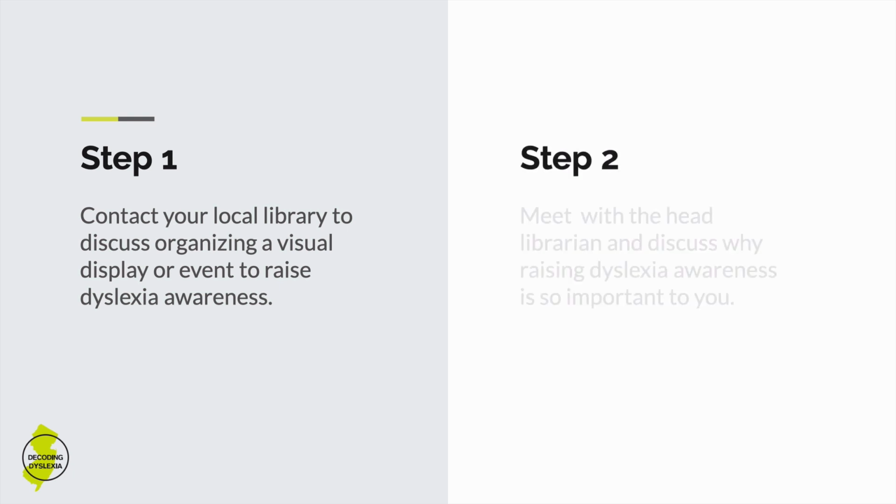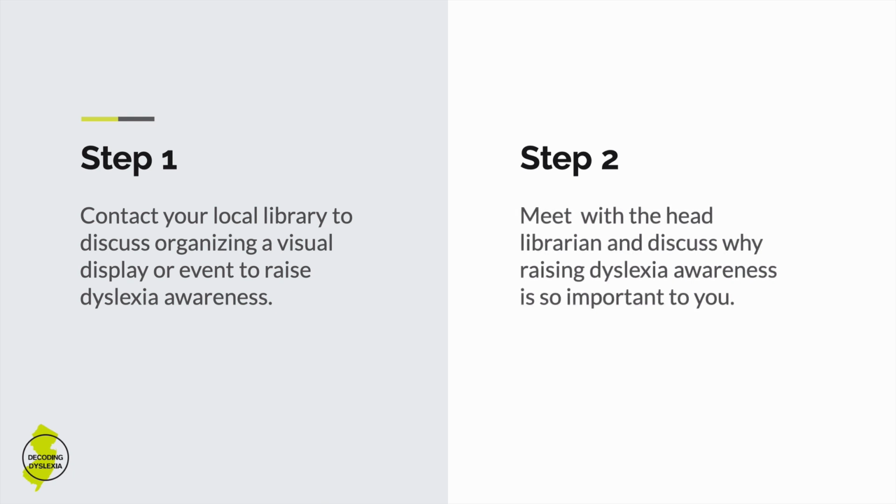Step 2. Meet with the head librarian and discuss why raising dyslexia awareness is so important to you. Are you impacted as a parent, a teacher, a special service provider? Perhaps you're an individual with dyslexia. Whatever the impact, share your story. Librarians are community members that definitely need to be aware of this common reading difficulty.